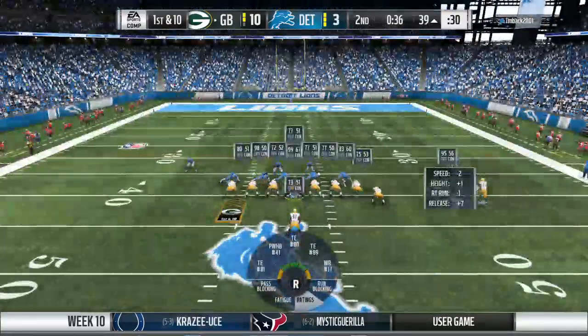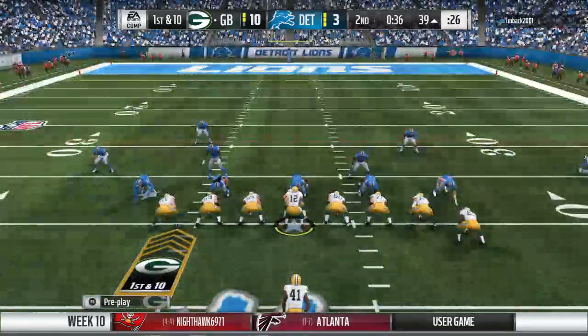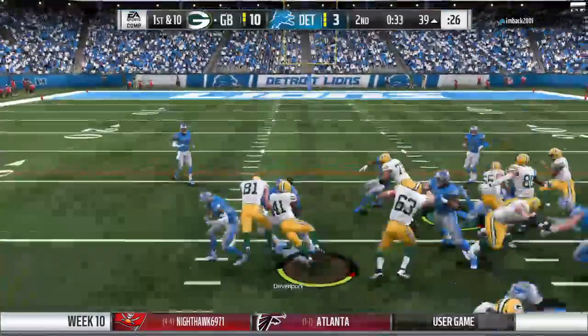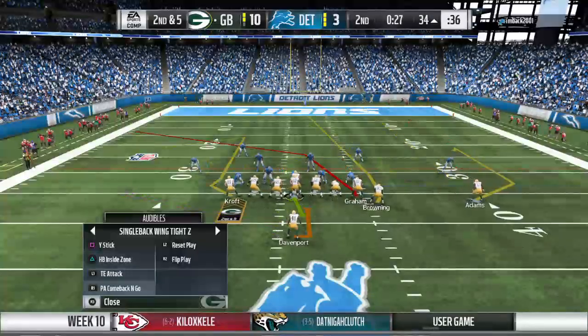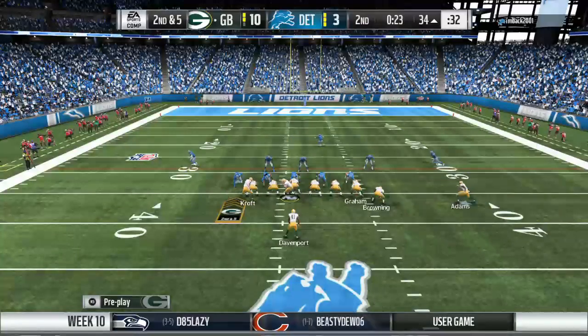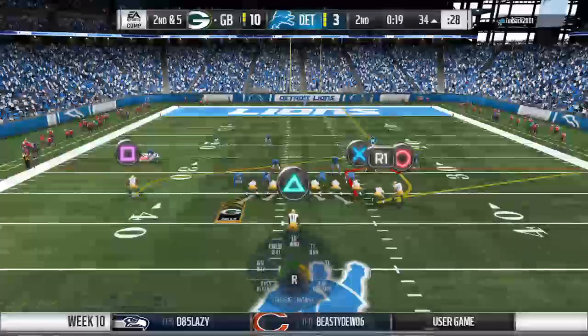319, 258. And they'll go on the ground. And he's going to fight his way forward here for a modest gain. Give him 5 on the carry there, and it'll be 2nd down. I call that play a success. A nice inside run sets up a very manageable 2nd down. A very solid gain on that play.